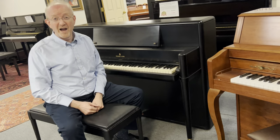As you can see and hear, it is really just an amazing piano to play. These Steinway & Sons, built in New York, hand-built, have just been amazing pianos. We offer a warranty similar to what Steinway & Sons offers on their new pianos, and that's a 5-year parts and labor warranty covering everything except for routine maintenance.